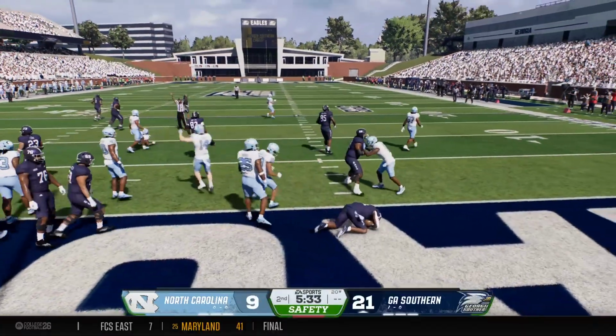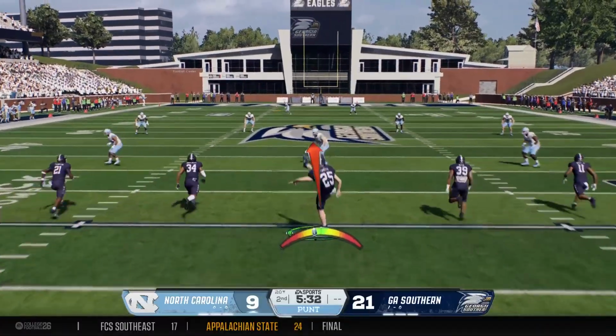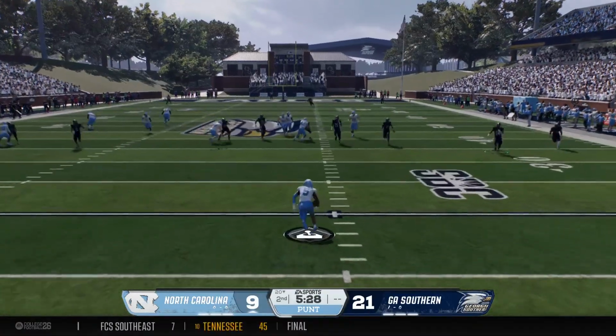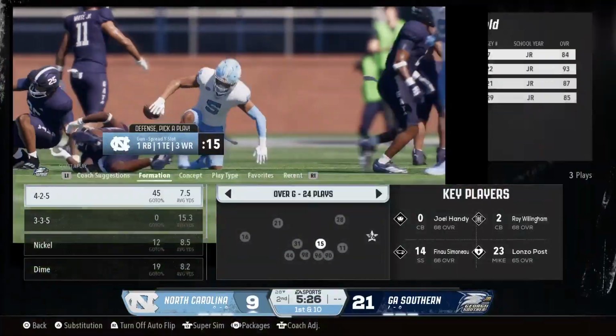And they got him in the end zone for a safety. You could tell the defense smelled it. They knew exactly where they were on the field, put the pressure on him, got him down in the end zone. Safety, baby. The return brings it out to the 28 in the North Carolina.